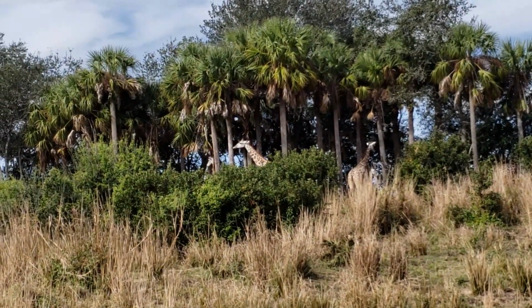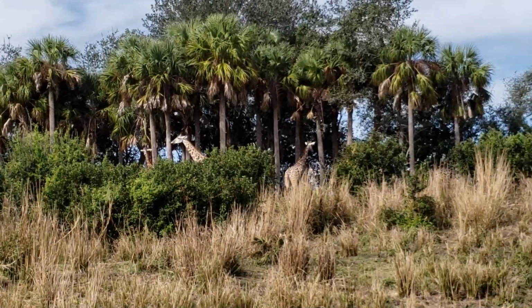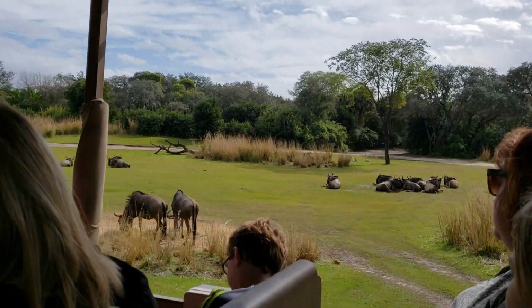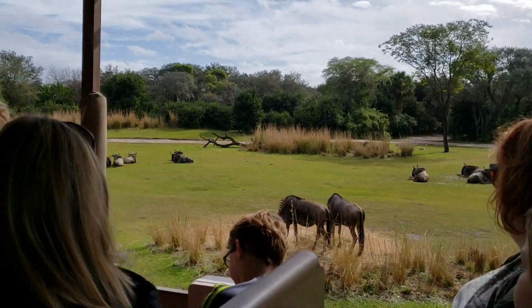Hopefully, we'll get a closer view of the giraffes as we keep coming along, but, you know, we'll cross fingers on that one. If a wildebeest is a predator in the area, they can get up and start running without hitting each other.